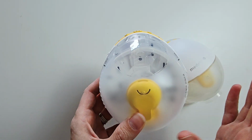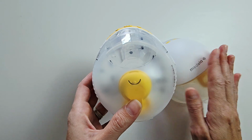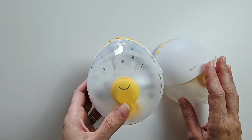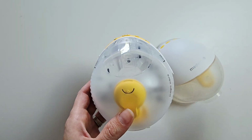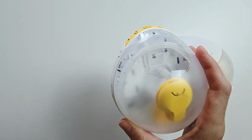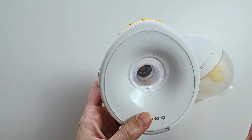It does differentiate though. It has 5 different suction levels for your stimulation and then 10 for your expression, so it's got an additional suction level for your expression mode. Both of these pumps are up to 300 millimeters of mercury in suction strength, but where the Magic really differs is it uses FluidFeel technology.